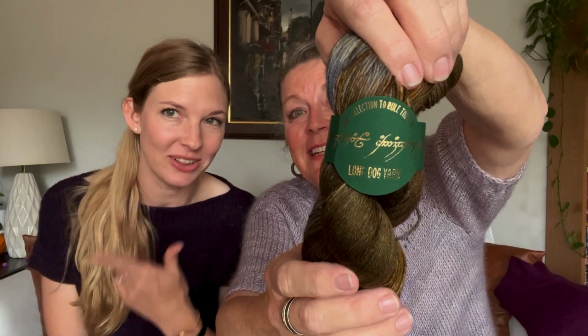And this is called I Am No Man, and it is sock yarn. I don't know if I'm going to make him a hat, but I mean, this is what he likes. And look, it even has the writing, like the Elvish. I think it's upside down. Oh, is it? I'm so sorry. I can't read Elvish. So that's gorgeous.